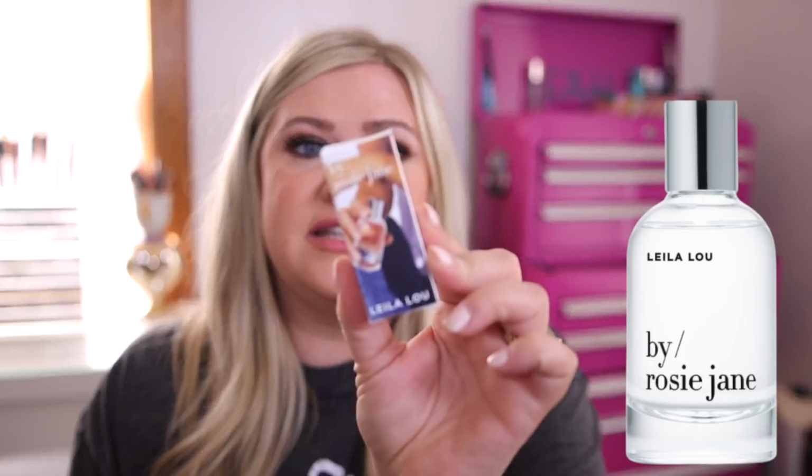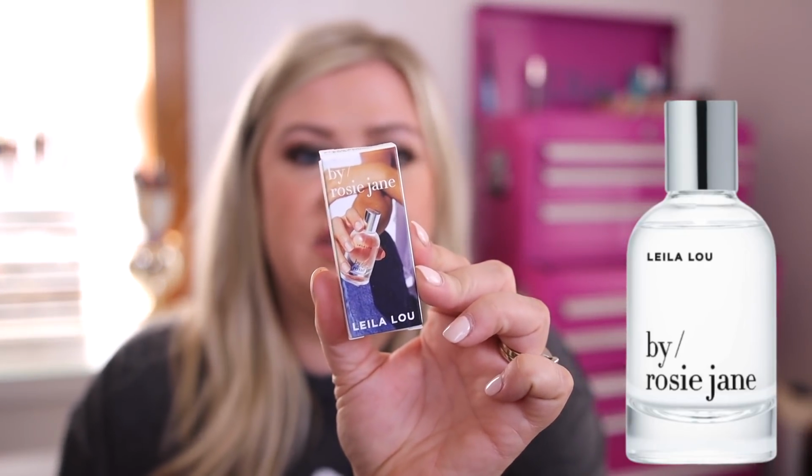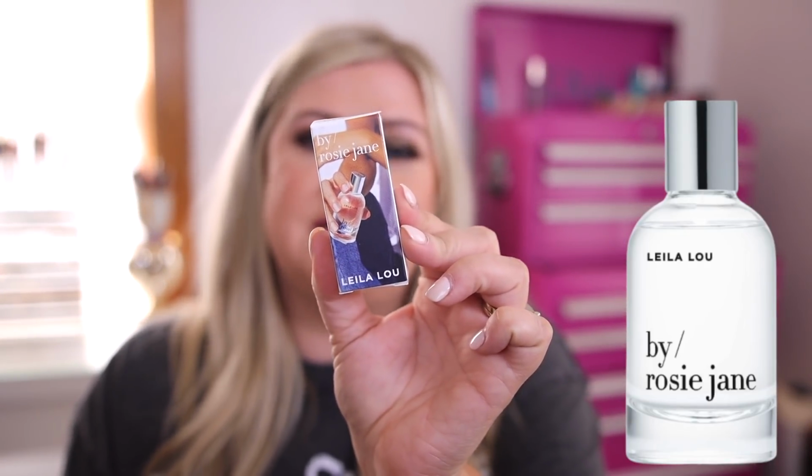But I saw some really good perfumes in here, so I wanted to share all the scents included. We have some similar ones to the last one I shared, but this is again the Rosie Jane. This is a different one though. It's the Leela Lou Perfume. It says inspired by spring blooms plus the classics.